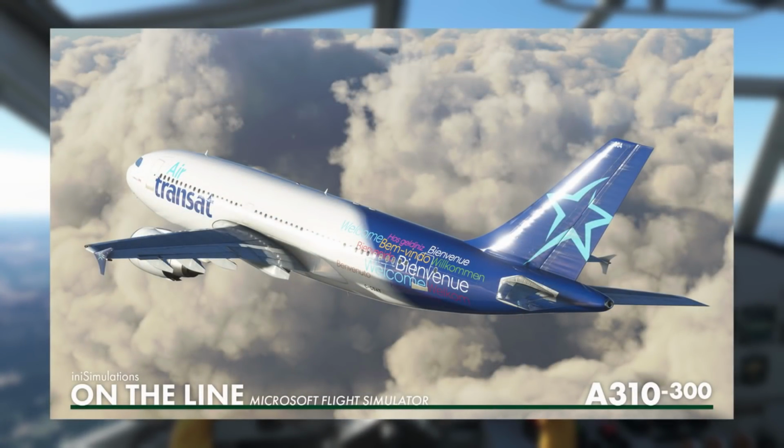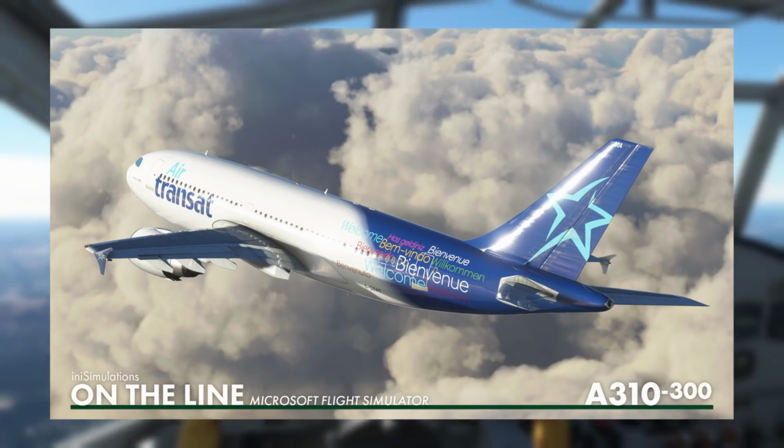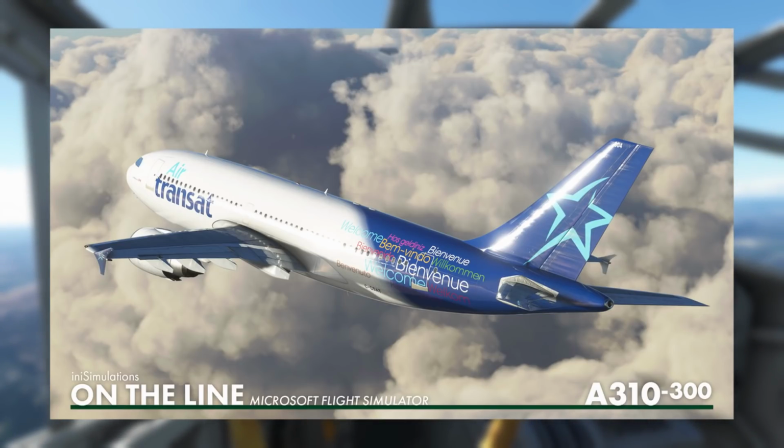Here's an awesome shot from Air Transat. I only believe this retired quite recently actually. I think they operated this for quite some time and it has only been retired over the last few years. So to be honest, it's quite likely that some of you in the comments will have flown on the A310, so let me know if you have.